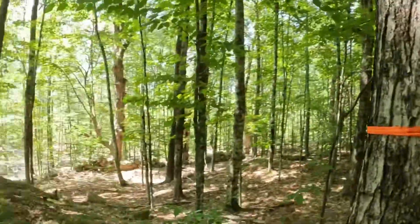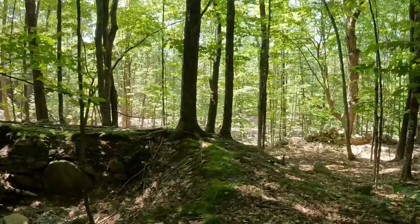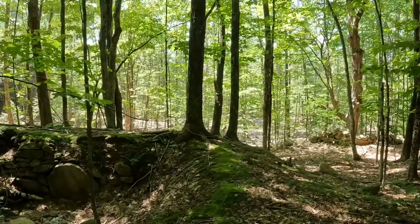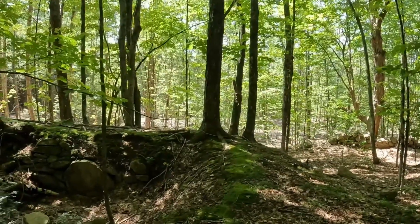And I don't know if you guys can see, but all back there behind the cellar hole and over there on the side has all been logged, probably within the last 10 years, so it's pretty wide open. So again, not too optimistic about this spot, but we'll give it a shot.